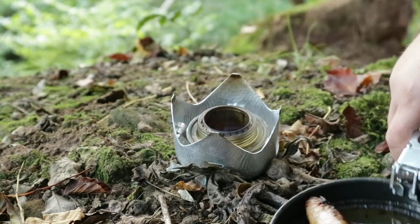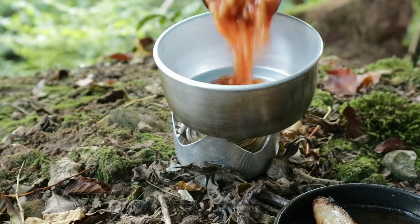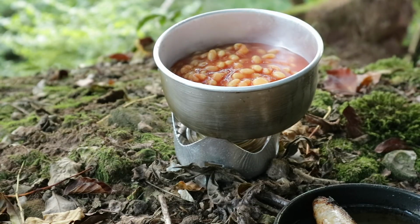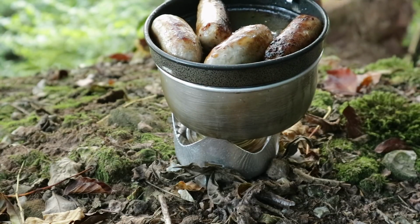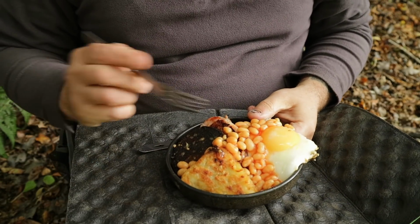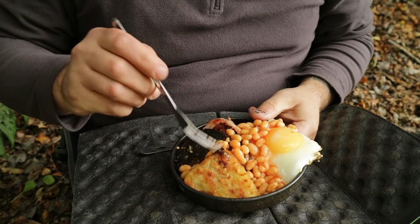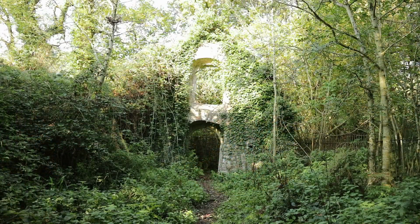Just going to take these off for a minute. Get the pot on with the beans, which is perfect. And I'm going to use this as a lid for that, and it'll also help keep the sausages warm. Right, here we go with a few extras from Carl. We've got the egg, bacon, black pudding and hash brown. So I'm going to get into this.